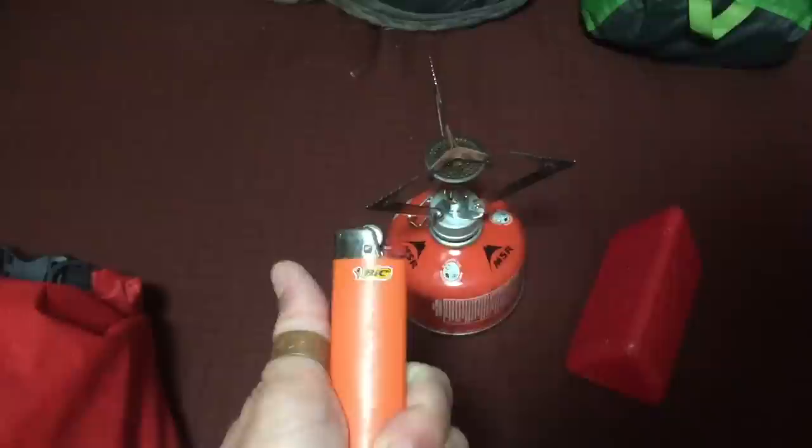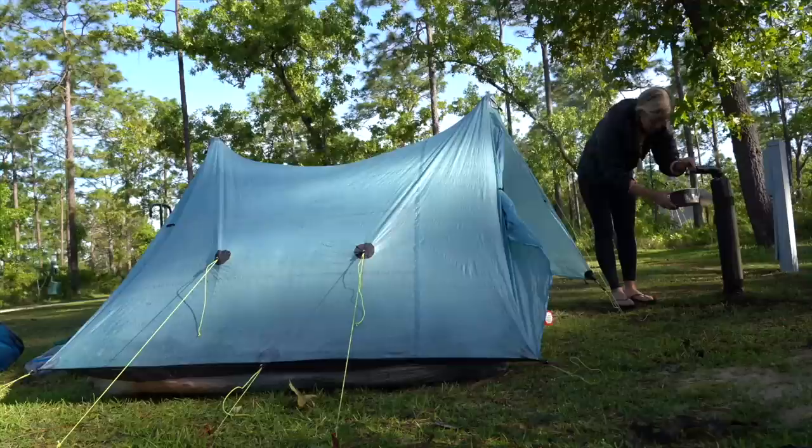I also like to keep a bandana with my cooking setup. That way, I can use it as a hot pad when I'm putting my pot on the heat and especially when I'm taking it off. But also after I wash my pot, I like to be able to dry it out one good time with that bandana.